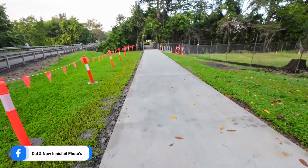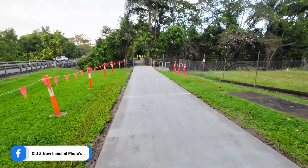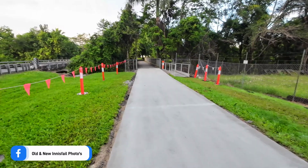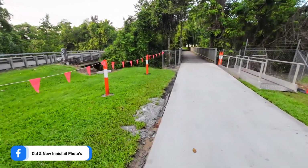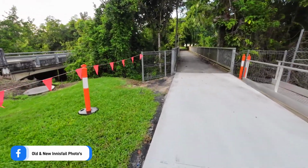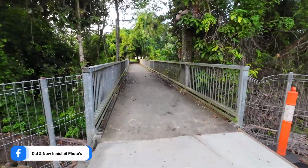Not exactly the most level footpath. It seems to be on a bit of a slant in parts, which may be for drainage. I'm not going to judge them for it. It'd be nice if there was a bit of a gutter on each side. Make the water go into the river here, the creek, which goes into the Johnston River.